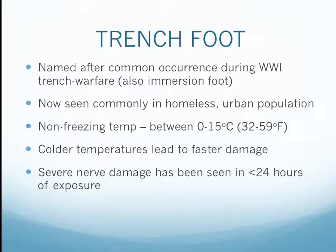So trench foot, it's named so for trench warfare that occurred during World War I. It's also called immersion foot. We don't do much trench warfare anymore, but we may see this disease in urban homeless populations.